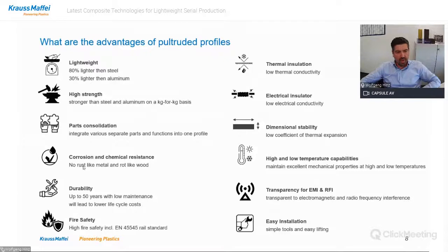It is corrosion and chemical resistant, so there's no rust like metal or rot like wood. It has a very high durability, so here we are talking about a lifetime of up to 50 years with very low maintenance, which leads in total to a much lower life cycle cost, even if you have a little bit higher investment at the beginning. You can integrate some ingredients to reach fire resistance, for example, the railway standard.